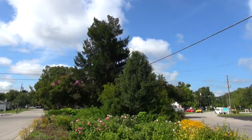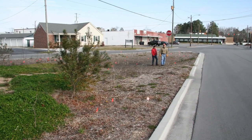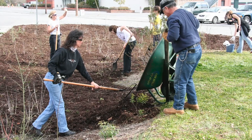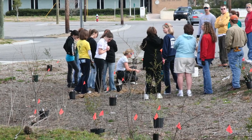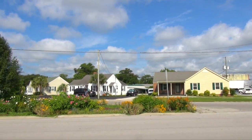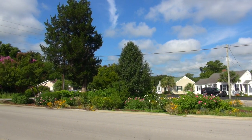We are presently in one of the four rain gardens that the City of Jacksonville maintains. This is actually known as the Triangle Rain Garden. What we did is we took out a lot of the asphalt that was here in the middle. We created six or seven curb cuts in order to drain not only both roads, but also the parking lot and a lot of the downtown area. Rainwater will pool into these rain gardens, and it functions in a lot of different ways.